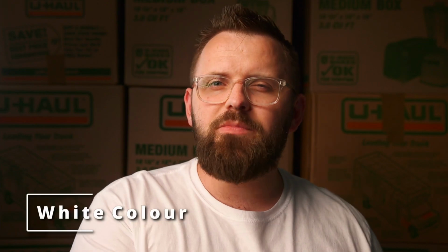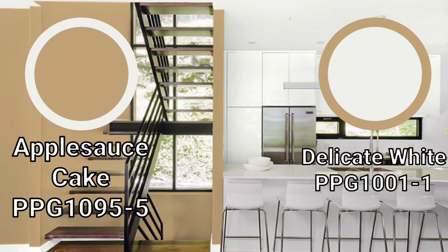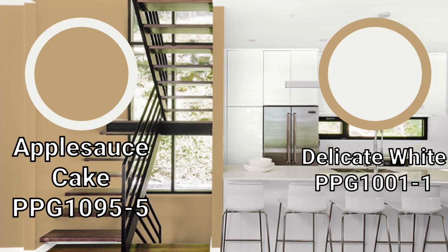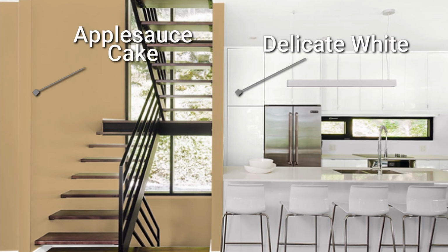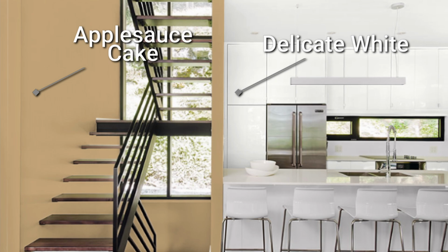The interior trim color or white paint color in this palette is delicate white, which is pretty much as pure and pretty as you can get within PPG's entire collection. It's not going to have any visually apparent undertones that could skew the other colors. It's just straight up white.